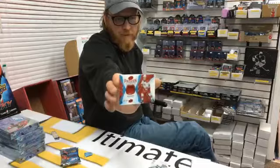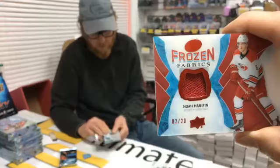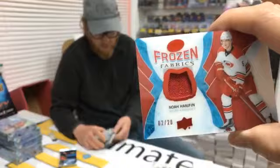We have a Frozen Fabric Red, number 2/20, Carolina Hurricane, Noah Hanifin. Oh, that's all right. Nice short print. So it's a patch version, obviously. 2/20, Noah Hanifin. Carolina Hurricanes. Who had Carolina? I'm sure you know. I'm just taking a look. That goes to Carson and Andy. I should have known that. There you go, guys. Congratulations.